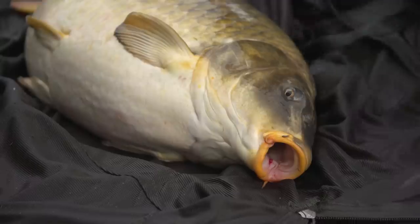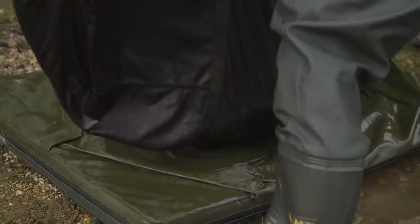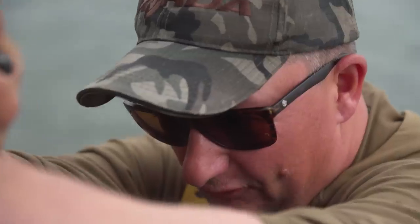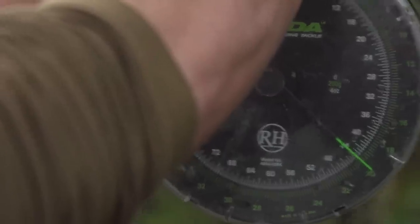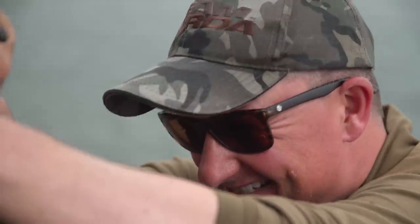What a fish. I think it's a 40, you know. It's massive. Yes! It is a 40 pounder. It's a good 40 as well. 43.12. Amazing, amazing. What a lake.